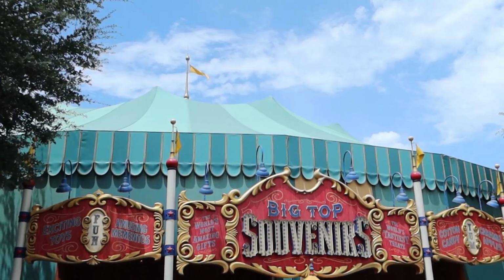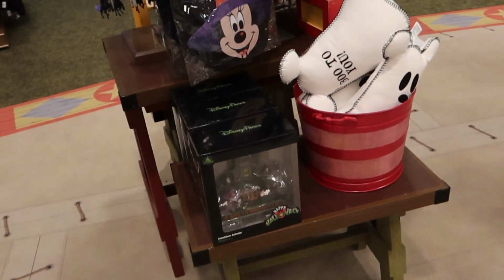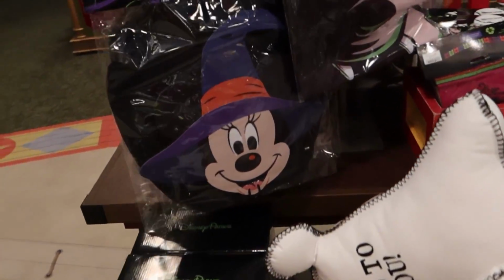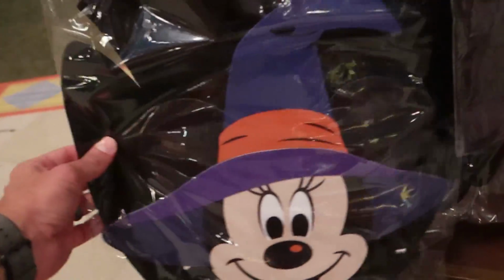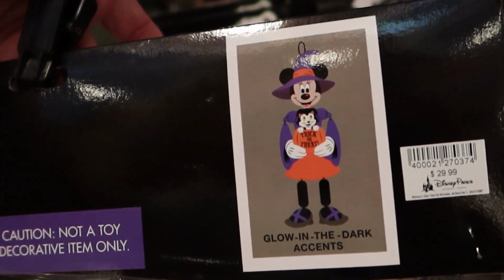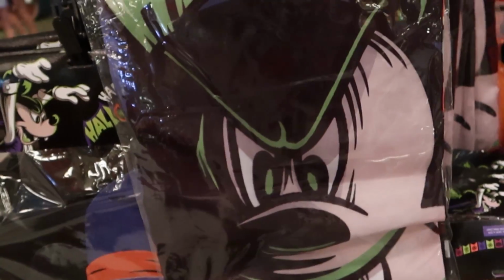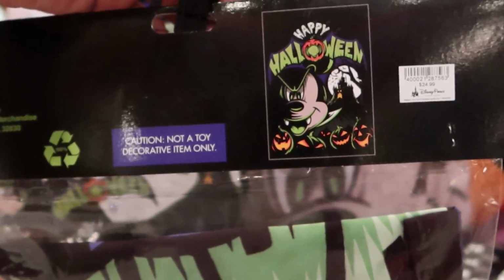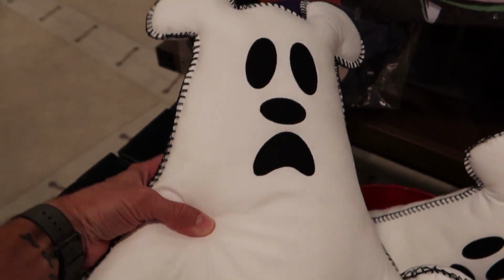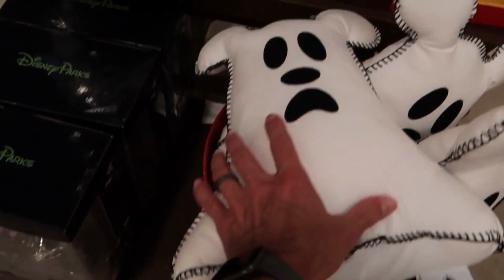The next place we're gonna look is over here at Big Top Souvenirs. See if they've got any Halloween stuff over here. Oh yes, lots of Halloween stuff. We've got a Minnie Mouse wall hanger where she's a witch. Here's the full picture of it up top here, and this is $29.99. And then there is a Scary Mickey yard flag for $24.99, and here's what that looks like up close. For $24.99, you got this Mickey Boo to You pillow. What is this?